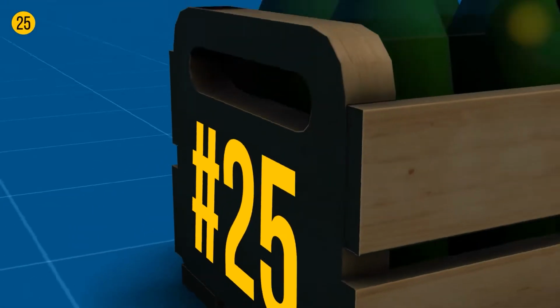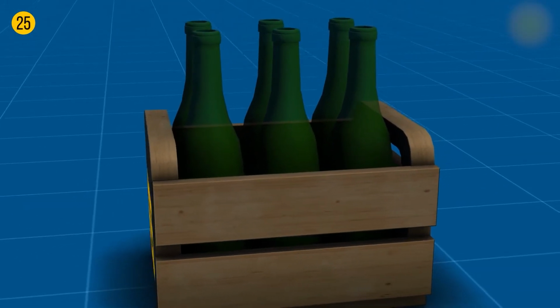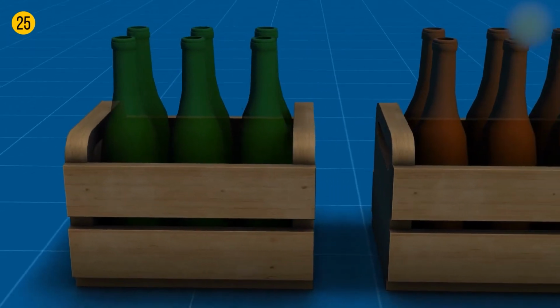All the bottles used to be of the same green color once, but it turns out brown ones are way better at blocking UV light.